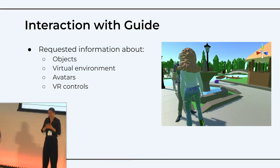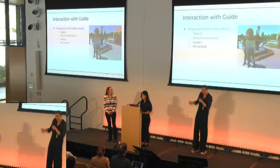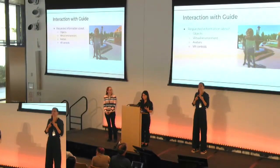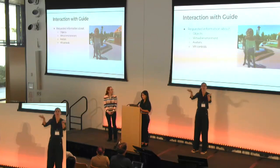But as you saw in the video, the participants asked for different kinds of information and interacted with the guide in different ways. And we went through the transcripts and coded for different types of information that people asked about. And we found different categories and ways in which people interacted with the guide to fulfill their accessibility needs. First, we found that participants asked about objects in the environment, for example, what an object looked like, if they could interact with an object, and the location of objects. Next, participants asked about the virtual environment itself, such as contextual information like the time of day. And people also asked about unexplored areas in the virtual environment.